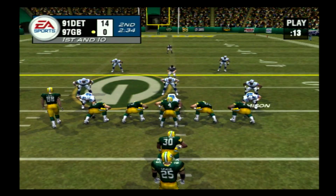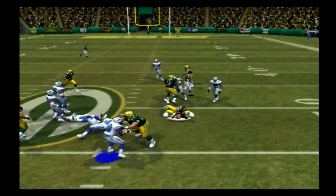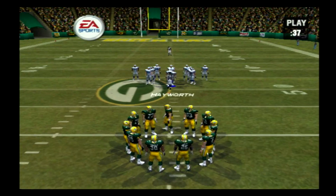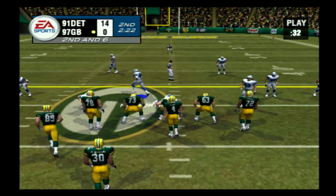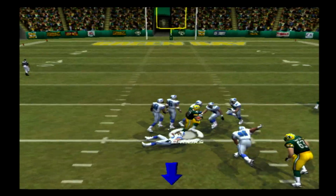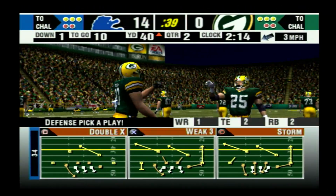And we go back to the game. 4, maybe 5 yards on that carry. 2nd and 6 coming up here. Detroit comes out with 7 in the secondary. Can't bring him down. That's 3 times on this drive they've been able to pick up a first down.